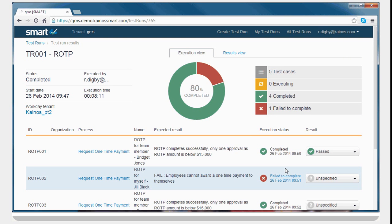Now let's have a look at the test case we created where Jill Black was trying to request a one-time payment for herself. We didn't expect this process to complete because Jill Black should not be allowed to request a one-time payment for herself. We can see that the process did not complete, but let's validate why it didn't complete.